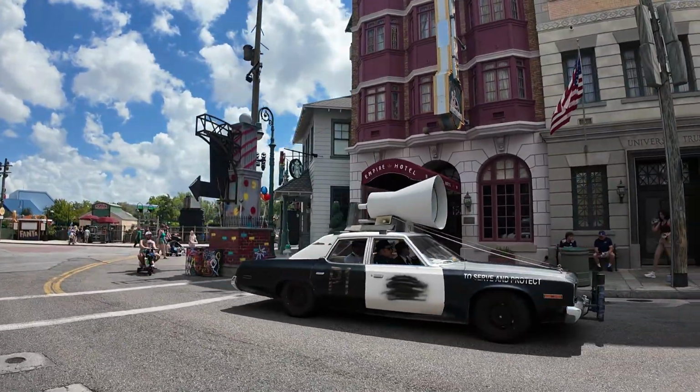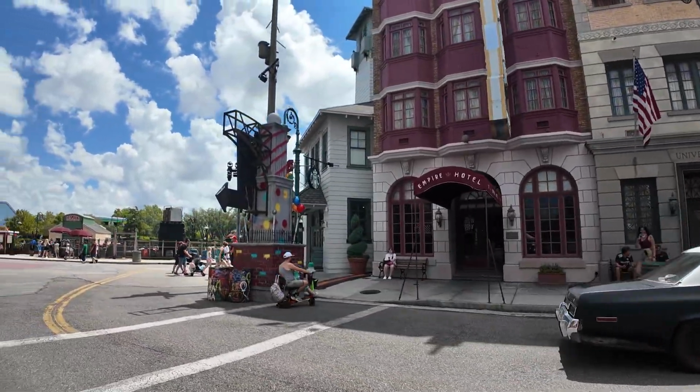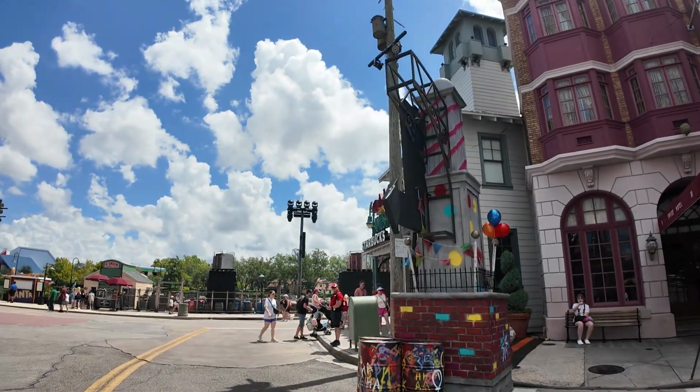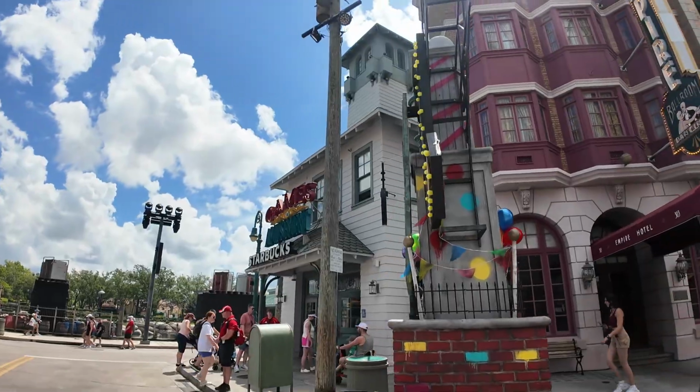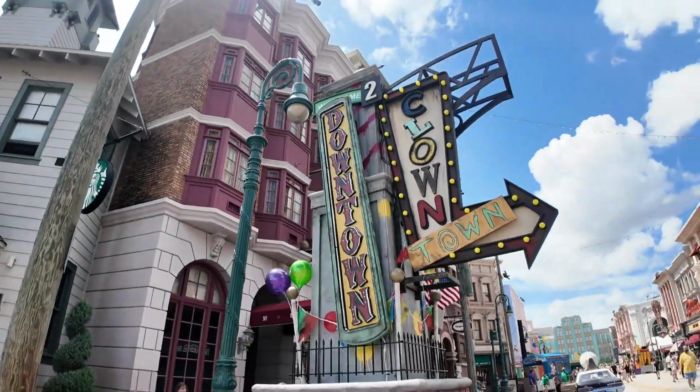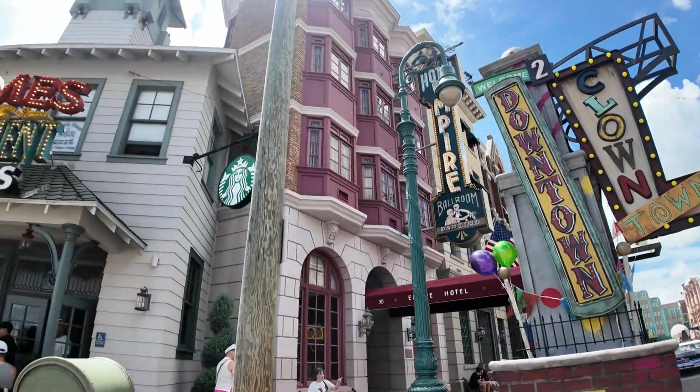That's so cool. All right, and then this is the sign exiting downtown Clowntown with the balloons and everything attached. Yep, there you go, downtown Clowntown. All right, let's check out the other ones that they have now.